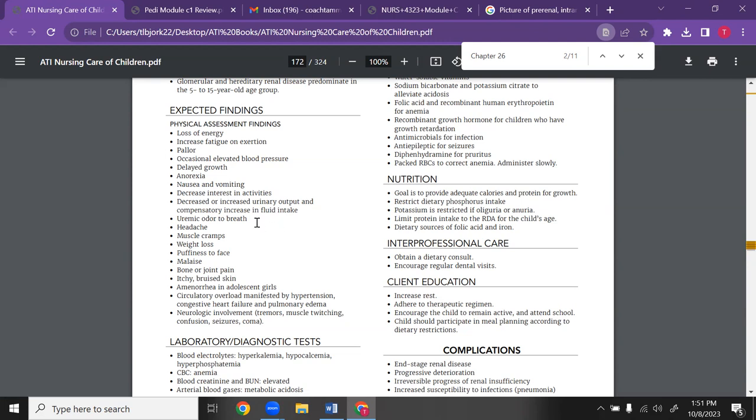Let's see here. They're going to get what's called a uremic odor to their breath. It smells a little bit like urea. Headache, muscle cramps, weight loss, puffiness to the face. Malaise, this is different. Bone or joint pain, itchy or bruised skin. Now, this is interesting. Usually with a liver problem, patients will get itchy. But in chronic renal failure, they can also get itchy skin because, does anybody know why? It's the buildup of waste and toxins in your body that is going to come out through your skin.